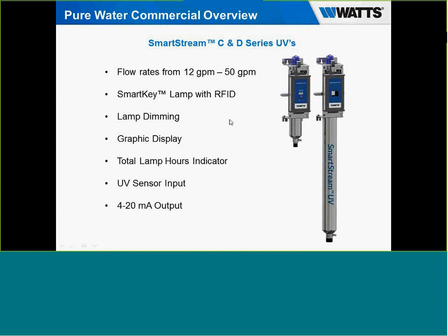We have two different types of graphic displays. Our C model has an LCD screen and a couple of warning lights on it. Our D series has a full touch screen on it, similar to your smartphone. It has a lot of extra features. Both of these systems have a total lamp hour indicator, so it's counting how many hours that UV lamp's been in service. Typically on UV systems, the UV lamp is changed out once a year, and the quartz sleeve where the UV lamp is placed gets replaced every 3 years. And we have some alarms and indicators to let you know when those intervals are required to be changed.